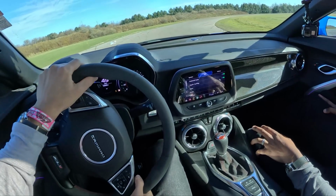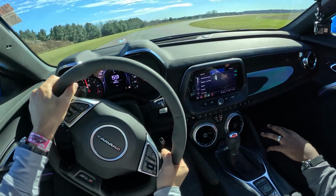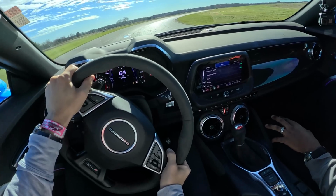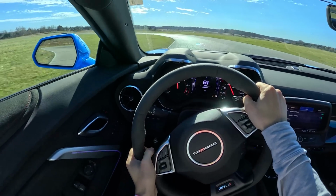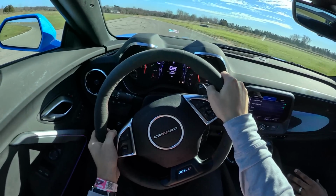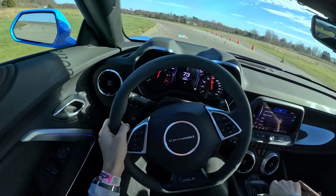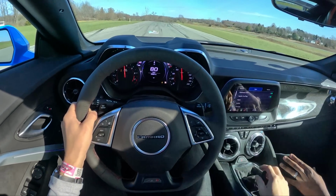Just the warm up, man. Just the warm up. I'm still impressed at how great this thing is to drive, man. Steering feel, it's engaging, it's visceral. We just got out of a CT4V Blackwing, and this still feels like a special sports car compared to that.